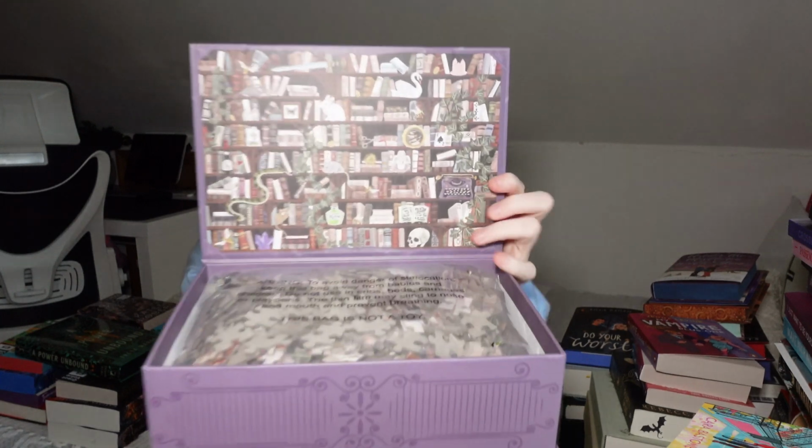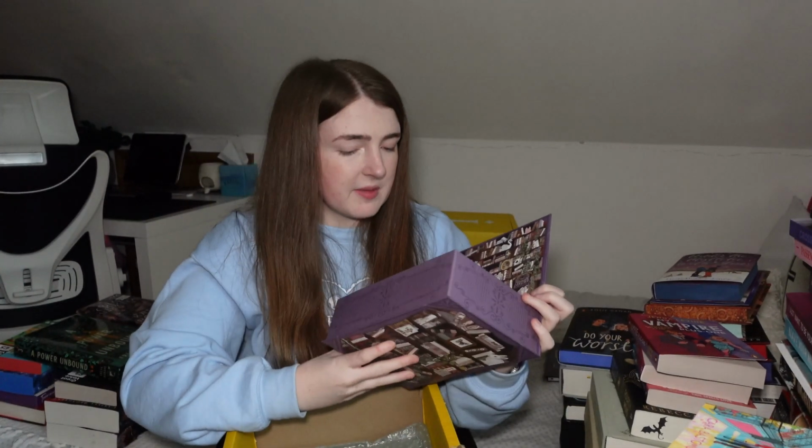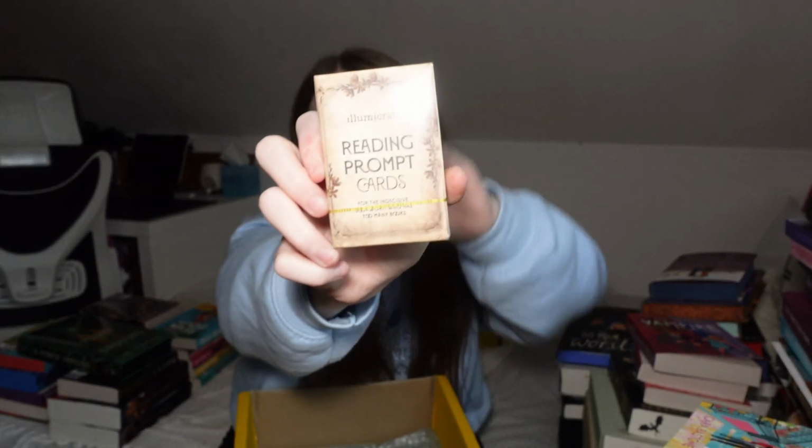Oh, and there's another puzzle. I love these sort of puzzles. They are very hard to do because look, that's the puzzle there, and the pieces are tiny and they're very hard to do, these puzzles, but I enjoy them. Oh, this is so cool. They're little prompt cards. I don't know if that's going to show up.